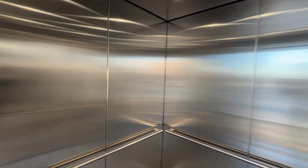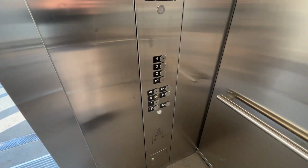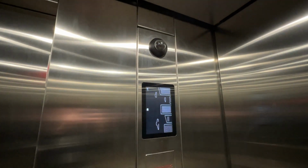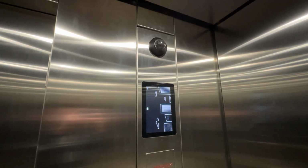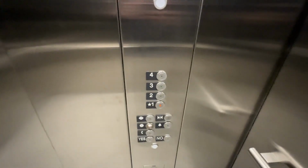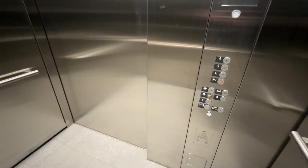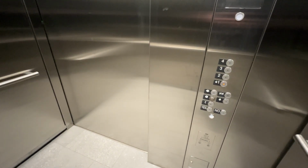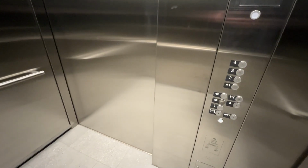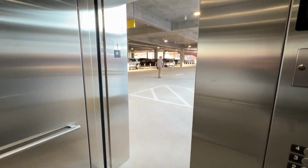Going down. So let's go down to 1. No floor indicator. First floor. Here are 1. Going up.